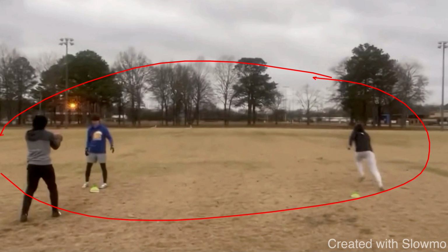So I don't know these kids. I don't know where they're from. I don't know anything. They could be watching this video right now. I don't know. But the main thing is that when you're out here in a setting like this training, you have to understand to make your routes as game realistic as possible.